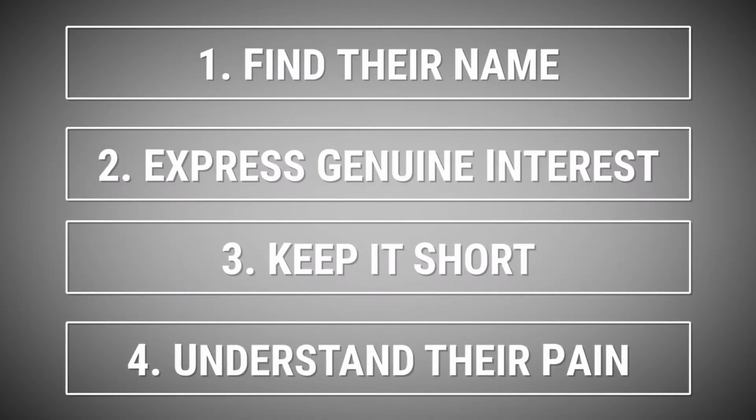Step 4, understand their pain. This means identifying certain issues in your industry that you know to be stressors. Hiring managers have to go through hundreds of cover letters, so assessing what their needs are is really, really important. Think to yourself of the common issues that can be found in your job market. Maybe tight deadlines, maybe it's social media outreach.